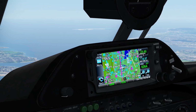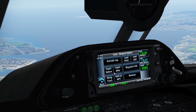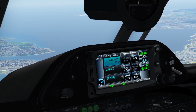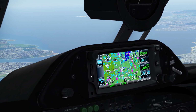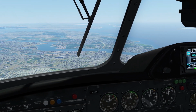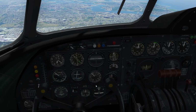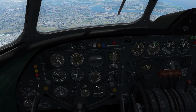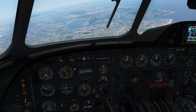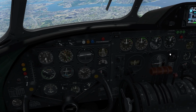So what I'll do is go to the flight plan, and I will remove this one. I'll activate the approach so we know what to follow. And you can see it's loading in now. I'll switch the heading a bit to the right. I'll really go back with the throttles.